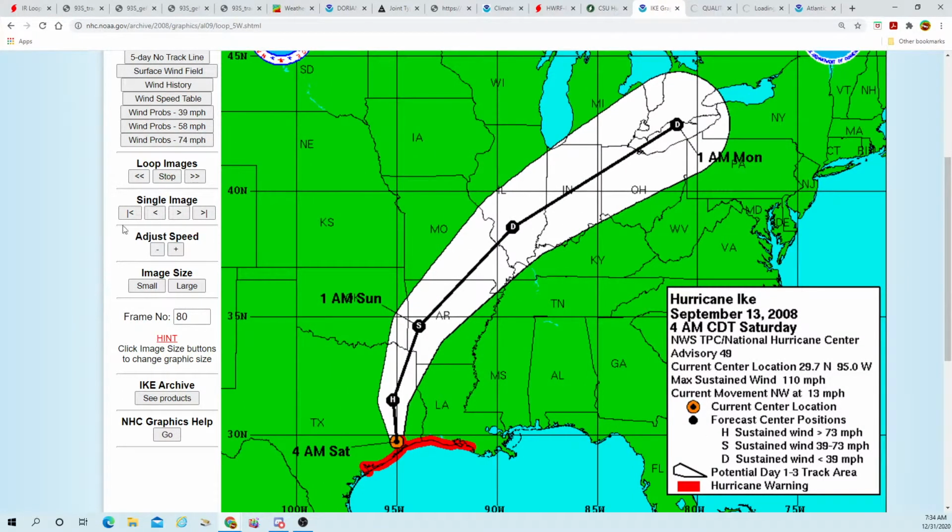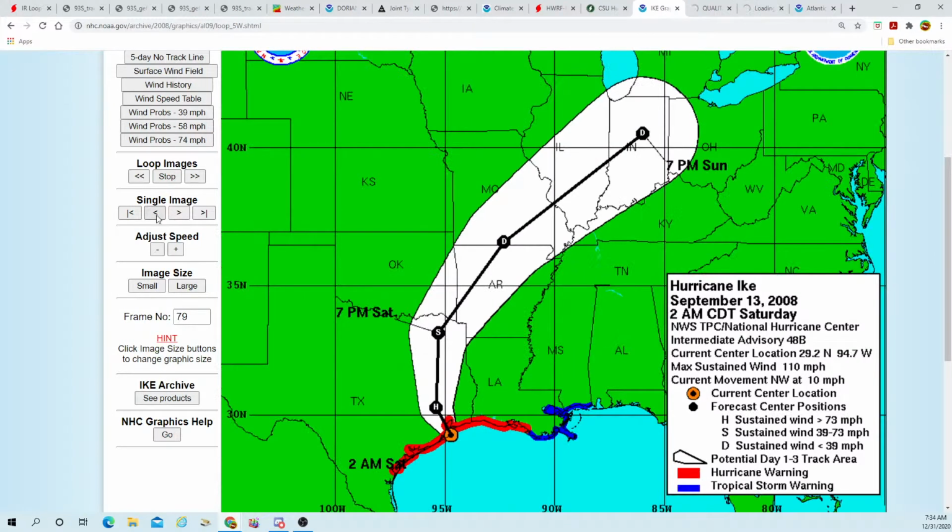It made landfall with wind of 110 miles per hour. So this was the last hurricane that I actually experienced, a direct landfall. The last hurricane I experienced in terms of a direct landfall. Made landfall at 2 a.m. September 13th, 2008.